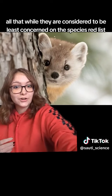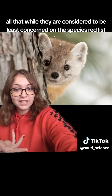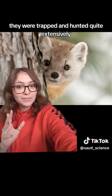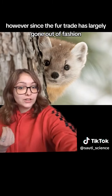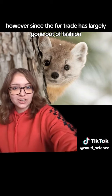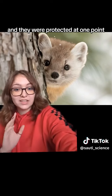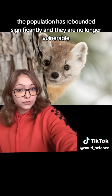While they are considered to be least concern on the species red list, they were for a while very vulnerable due to the fur trade. They were trapped and hunted quite extensively because their fur was very popular. However, since the fur trade has largely gone out of fashion and not a whole lot of people are trapping animals anymore, and they were protected at one point, the population has rebounded significantly and they are no longer vulnerable.